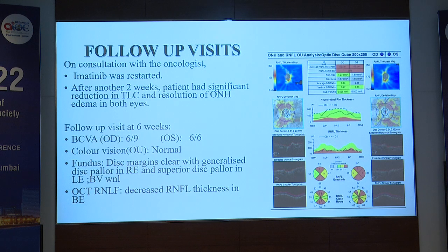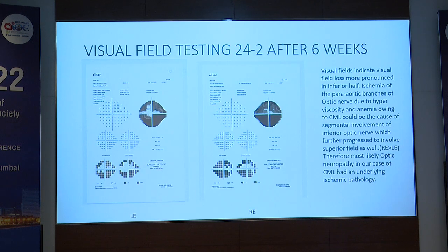The color vision came back to normal and the fundus disc margin became clear with generalized disc pallor in the right eye and superior disc pallor in the left eye. OCT RNFL also showed decreased RNFL thickness in both eyes. These are the visual field testings, which show the patient's visual field was affected with visual field loss.